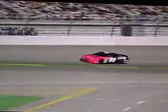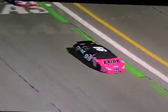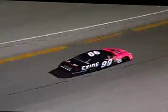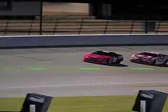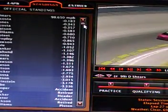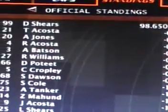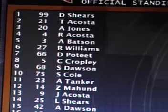But it's not going to be enough, as the Dan Wheldon 400 belongs to Super Shears. Dougie Shears wins at Las Vegas, his first ever in this series in a Ford. Big victory for Dougie Shears as he takes home the victory here today. Here's the average speed of the race, 98.65 miles an hour, no thanks to the yellow flags. Dougie Shears wins the race.